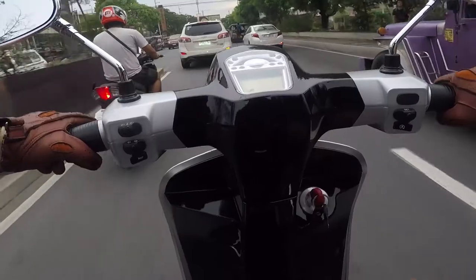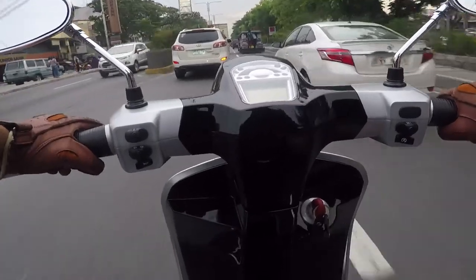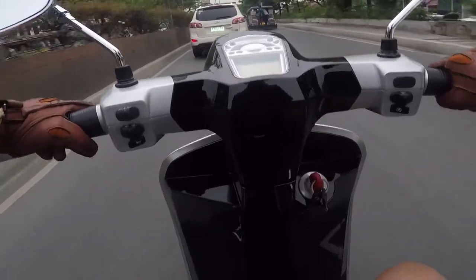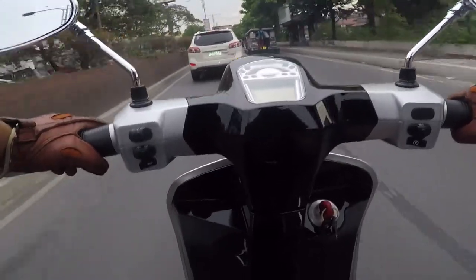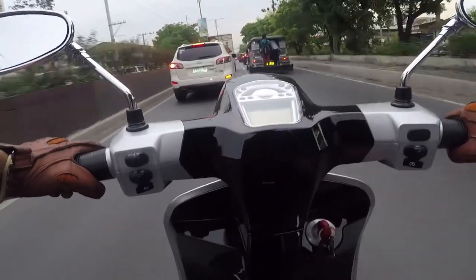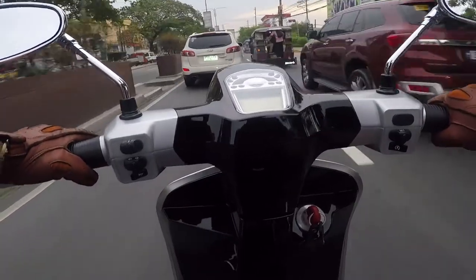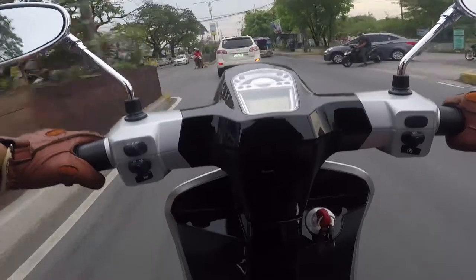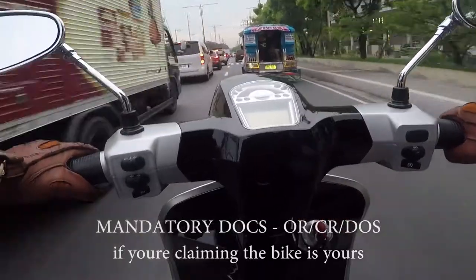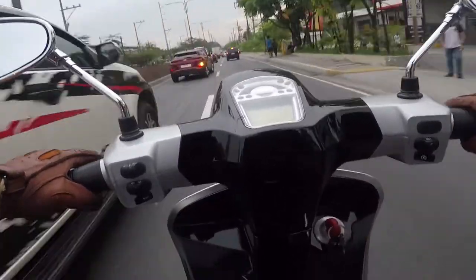But last time I got pulled over at a checkpoint on my Vespa GTS, and unknowingly, I didn't have the deed of sale for that bike. Good thing the police officer didn't cite me for any trouble or any violation. But yeah, for those of you who have a pre-owned unit, it's a must that you carry your deed of sale on your bike, as well as proof of documentation that you own the bike, right?